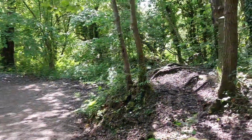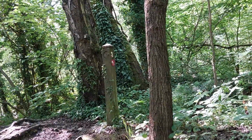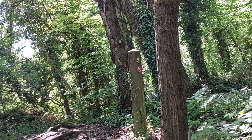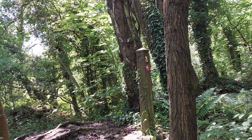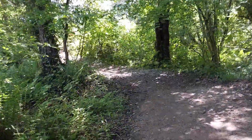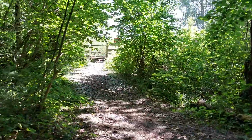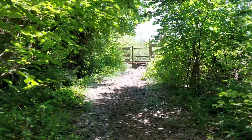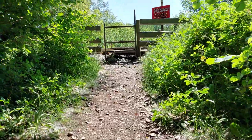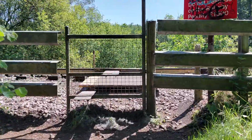Right, if we have a look to my right, you can see that signpost there. And on that signpost, it's talking about the Telford T50 50-mile trail. That pink sign there, and it's pointing to our left, which is just up this way. And as you see, we've got a rail crossing here, a train track crossing.